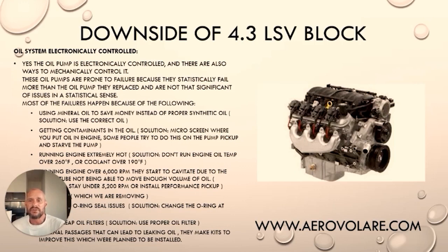But as long as you do the simple things, like use synthetic oil, don't run the engine hot, don't run the engine over 5,200 RPMs, and we actually maxed it out at 4,200 RPMs, that's full power for us. As long as you change the oil filters when you do oil changes, little things like that are all that it takes to make sure this engine's running right.